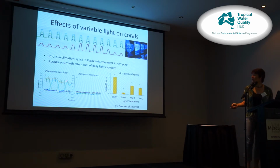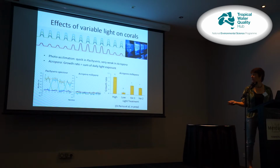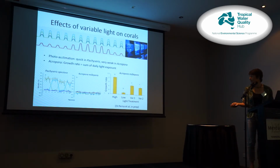So we used initially 2 species, Pachyseris speciosa and Acropora millepora, and showed how some coral species are really upregulating and downregulating their photosynthesis in response to light availability, but Acropora doesn't. Acropora is dead flat, it cannot photoacclimatize to a varying light level very much at all. Not at timescales of 20 days as the first experiment showed, and not at timescales of 50 days as our second experiment showed, and I'll show it to you in a minute.